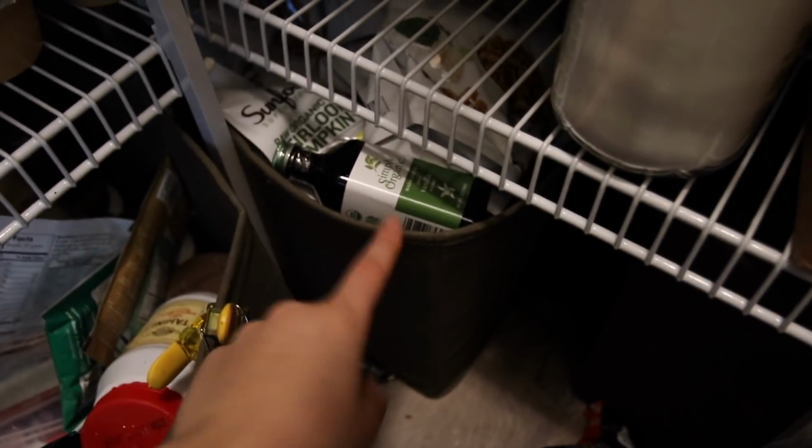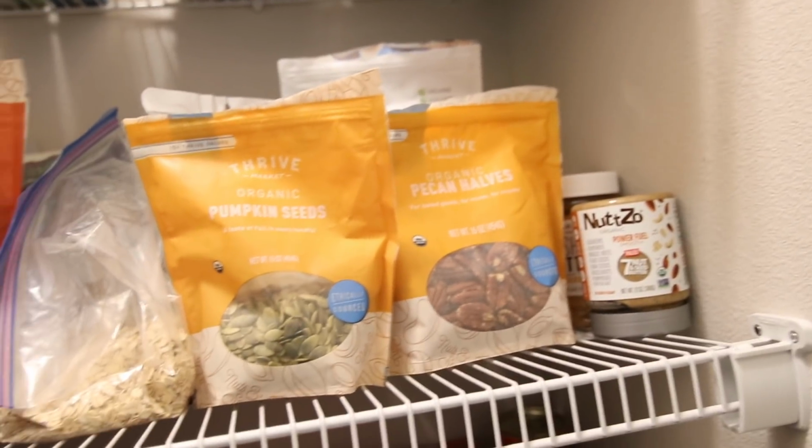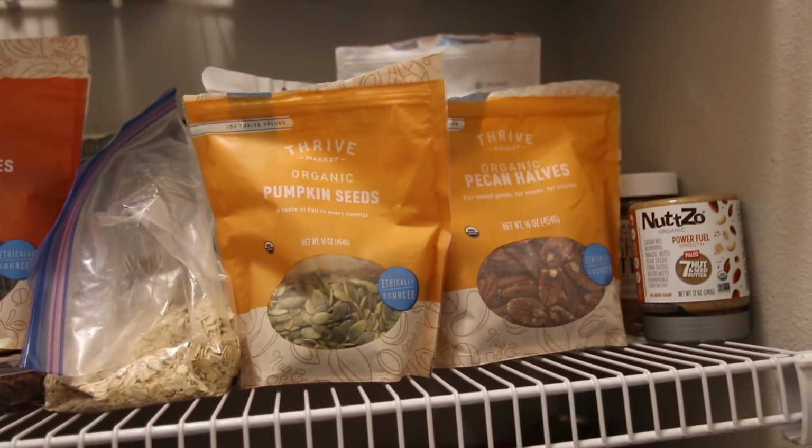But then I do have this bin in here. I'm not going to pull it out, but it's basically just leftovers of extra nuts and seeds or a random vanilla extract, pantry things that I have up here, but I just don't need two of in the same spot. So that is it for my pantry tour.